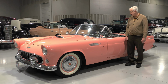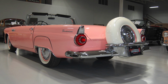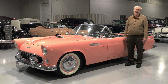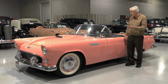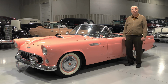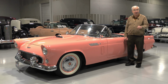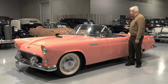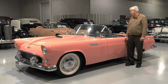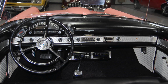Of course, another option that this car has is the Continental Kit. What happened is in '55 with that spare tire in the trunk, it didn't give you a lot of room for luggage and suitcases. Neither did the Corvette at that time, but Ford said, let's put that Continental Kit on, give it a little more class, and that's why they put that on the back, along with the dual exhaust also for performance. But yeah, that gave you a lot more room in your trunk for when you were traveling across the country or whatever. It's got the air conditioning mounted under the dash, very neatly put in place.